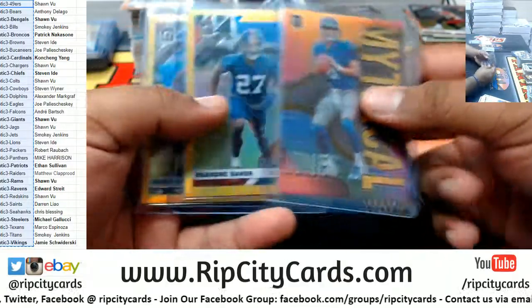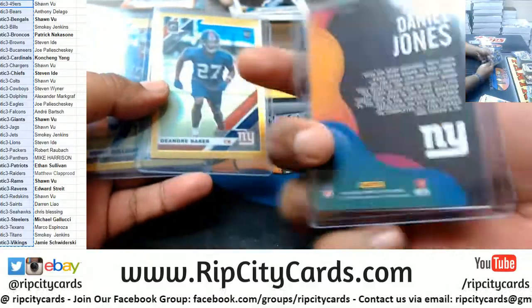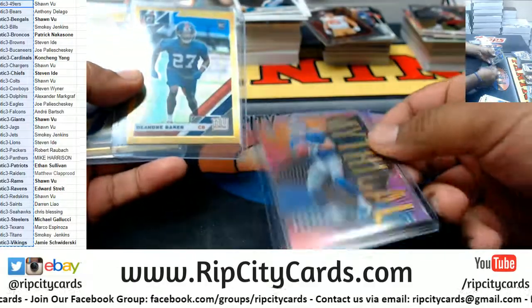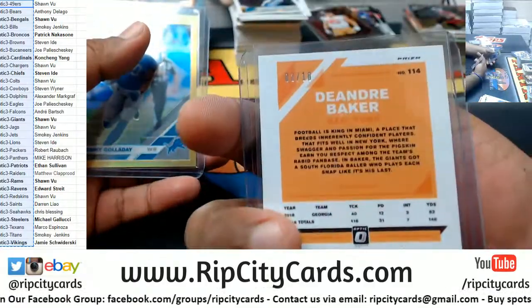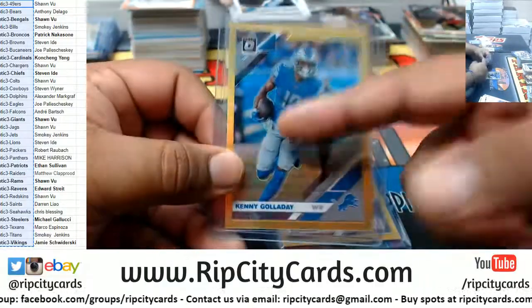We got three golds in this case. Two for the Giants. One is Daniel Jones, the mythical 1/10. DeAndre Baker, 2/10. And the Kenny G for the Lions, 10/10, which matches the jersey number.